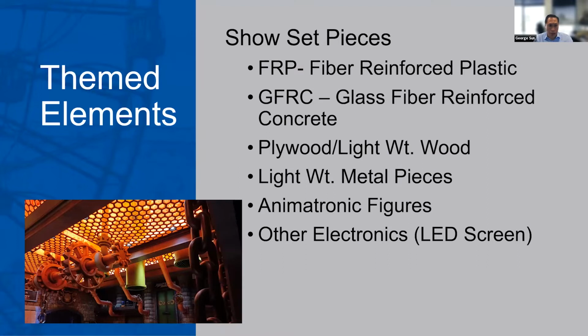It could also be lightweight metal pieces and animatronic figures and other electronics, such as LED screen, which I'll show you in a minute.